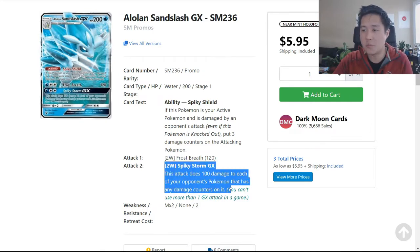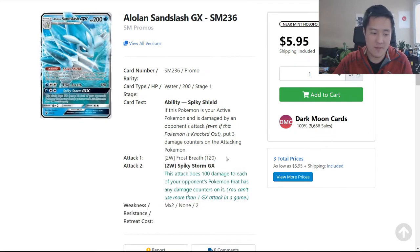But this Spiky Storm GX really has me interested. I saw a video on YouTube, I think it was by Tricky Jim, saying that this was an interesting variant of Malamar, and I'm guessing it revolves around the GX attack.